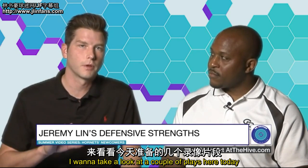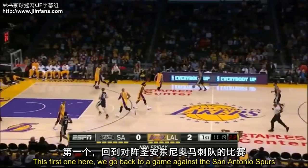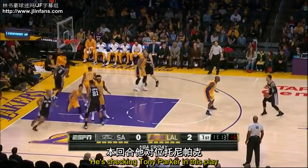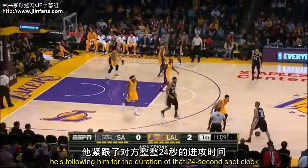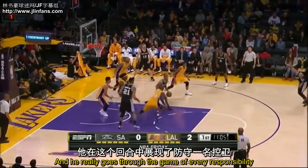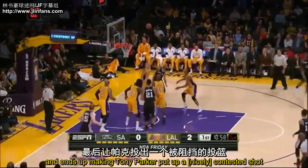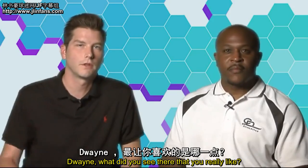And we're going to take a look at a couple of plays here today that'll give us some good examples of that. This first one here, we go back to a game against the San Antonio Spurs, and he's checking Tony Parker in this play. And if you'll watch him, he is following him for the duration of that 24-second shot clock. And he really goes through the gamut of every responsibility that you can think of when he's guarding a point guard in this play. I mean, he guards him for the entire play and ends up making Tony Parker put up a nice contested shot. Dwyane, what'd you see there that you really liked?